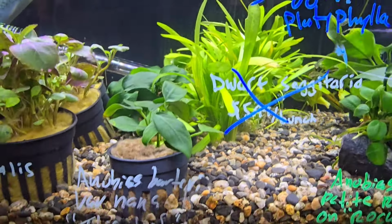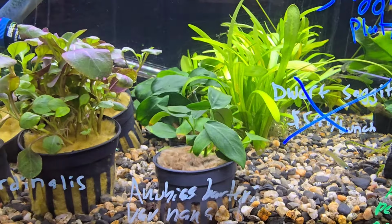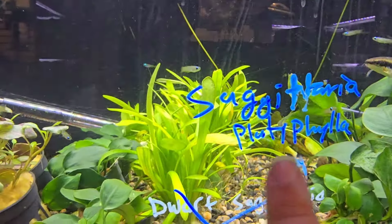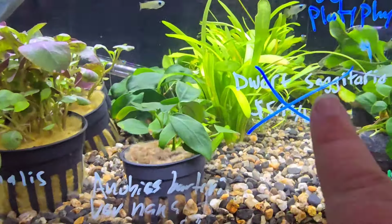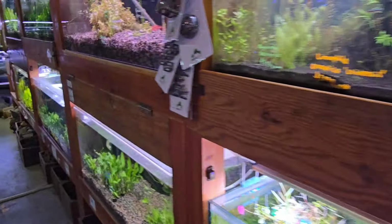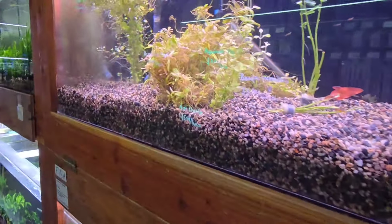Interesting. Sagittaria platyphylla, I have, or Sagittaria platyphylla. I don't know this one by name. I probably would have called it dwarf sag also, honestly. But it looks like it is a medium size. So it looks like someone came in and knew their stuff and wrote it down.